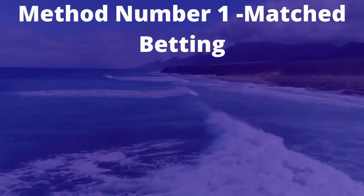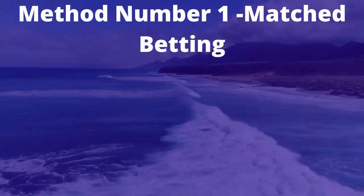So the first method that I want to talk about is match betting, and that's probably the most well-known method that I'm going to talk about today. Back in 2010, this was how I initially got into sports betting, and this was how I realized that you could actually make money from the sports betting markets.